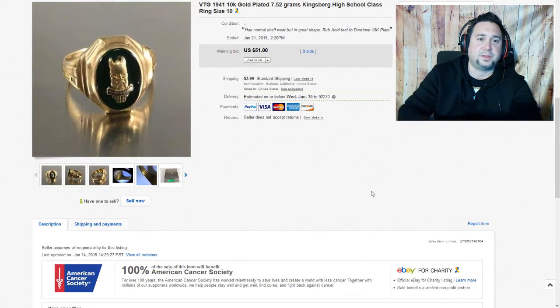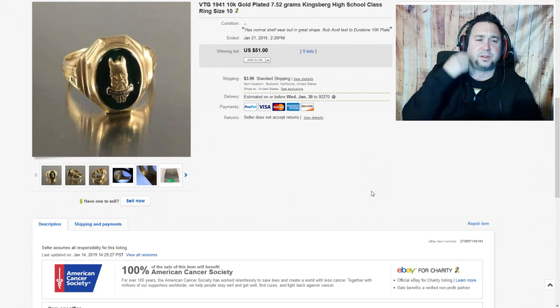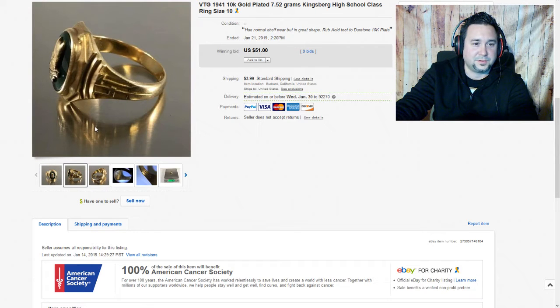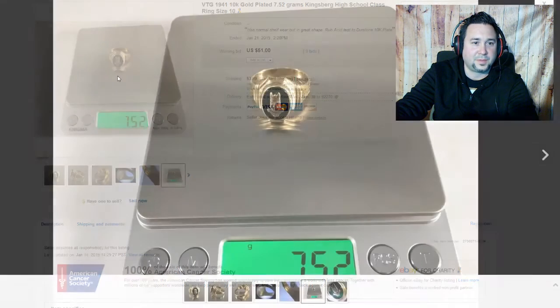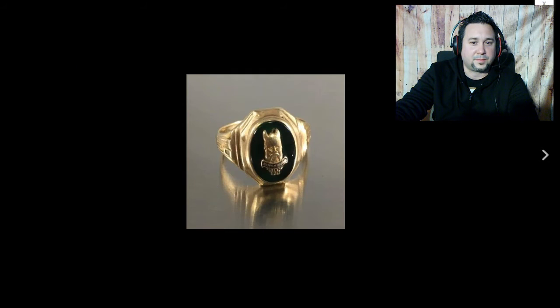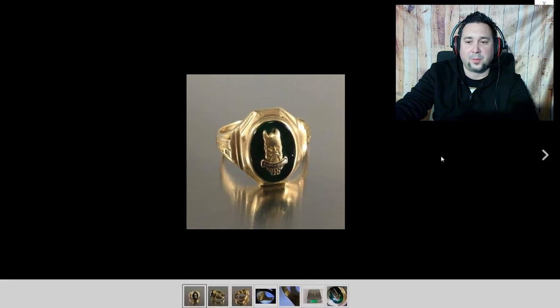Next up, we have this 1941 10K gold-plated Kingsborough High School. I posted this on Instagram. It was funny. Someone thought the guy looked like Batman, and he kind of does look like Batman. I don't know what it is. I think it's a Viking of some sort. And I thought I had high-resolution photos of this. Why isn't it zooming in? There we go. So yeah, it kind of looks like Batman. That's because I cropped in.